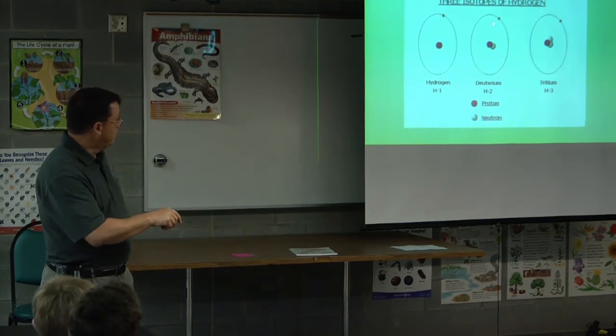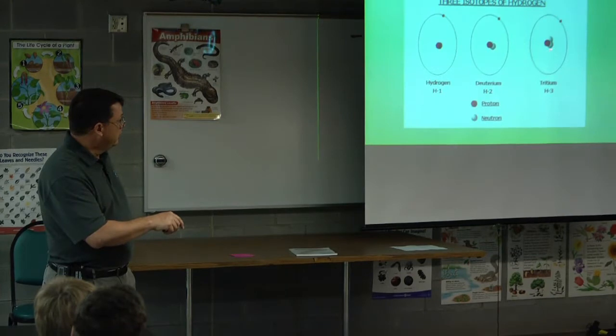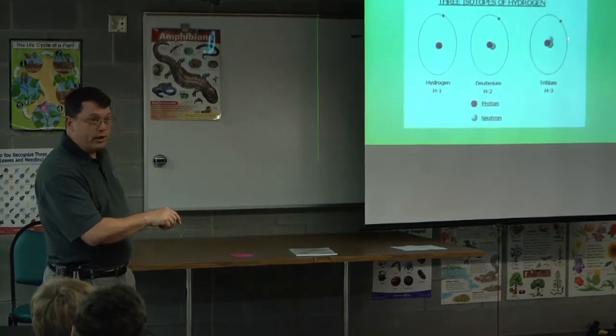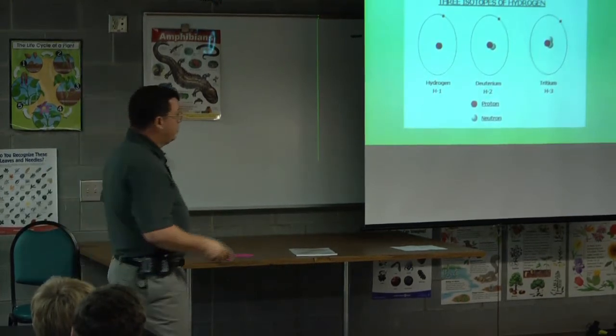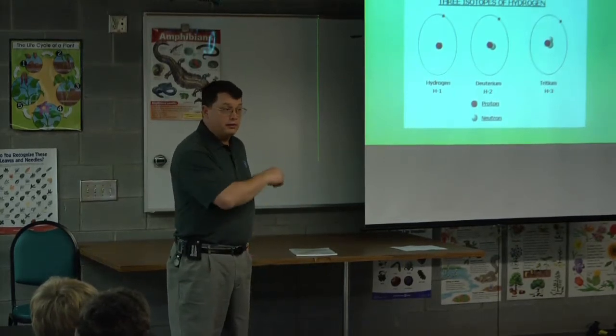Remember, this weighs almost nothing, so it's twice as heavy. Hydrogen 3 weighs 3 times as much. It has too much glue and becomes radioactive. Tritium is radioactive. We recycle tritium here in Aiken, South Carolina, at Savannah Site.